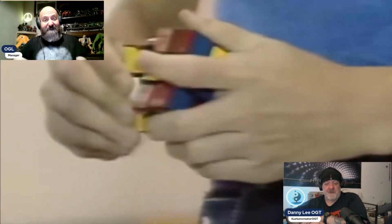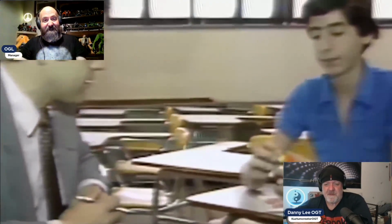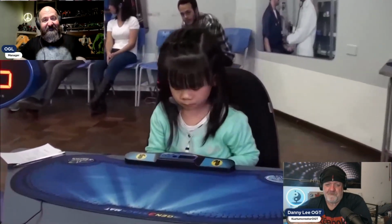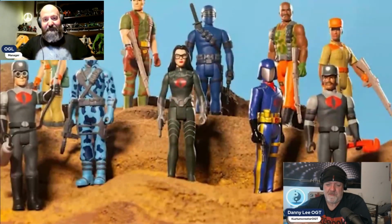The Rubik's Cube, invented by Erno Rubik in 1974, became a global sensation in the 1980s. It was a mental workout, testing players' spatial reasoning and problem-solving skills. Kids would try to solve it on their own. The Rubik's Cube provided hours of brain teasing fun and frustration. They had all kinds of variations of that thing in the 80s.